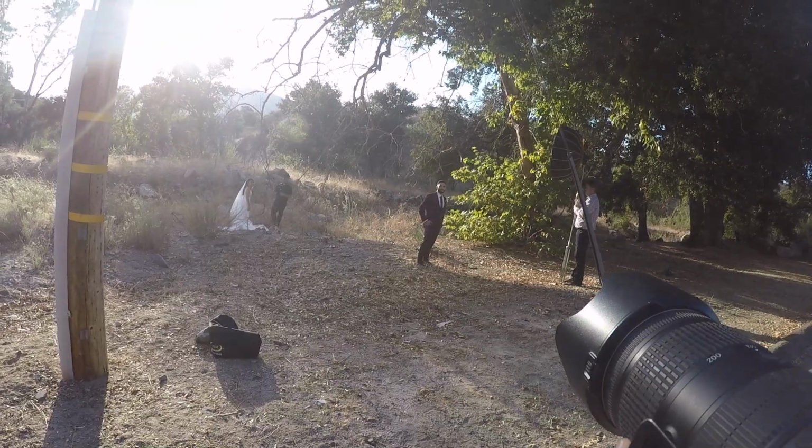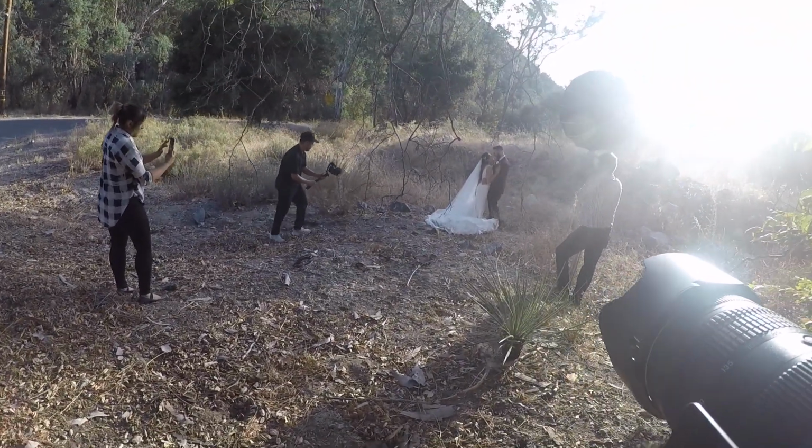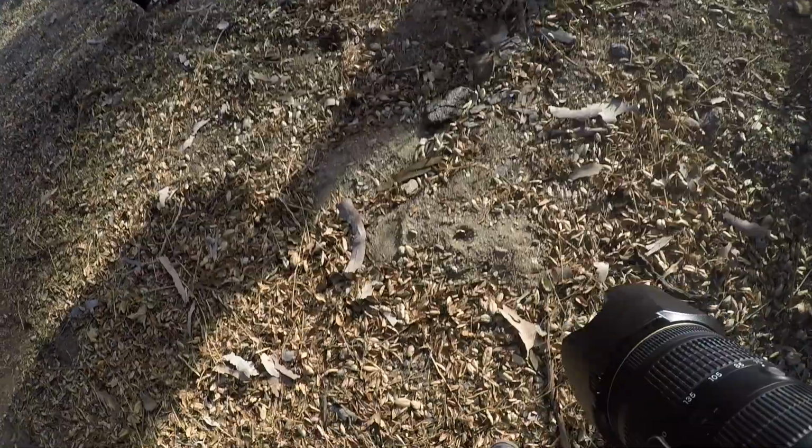I am not always lucky enough to get a location like this. Sometimes you have to work with what you have. So here we are, we're kind of sharing them together now. So I'll tell her, hey, look at each other, look at me, just smile. Tickle her, tell her about those kids you're gonna have. Give her a kiss on the cheek.